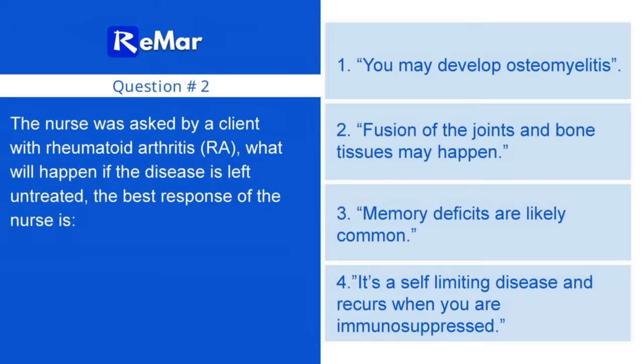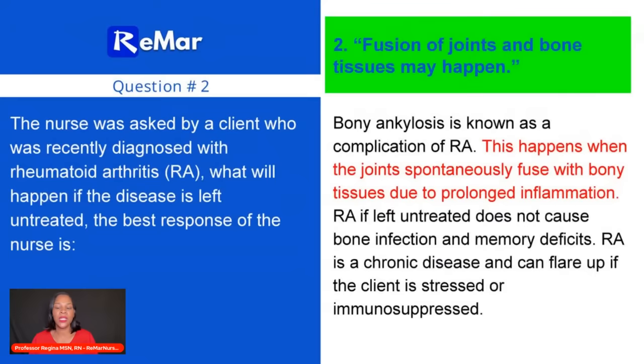Okay, we're talking about how rheumatoid arthritis will progress if it's not treated, because that's a good point. We're talking about the worst things that can happen if it's not treated. Some people are saying number four. Some people are saying number one, you might develop osteomyelitis. Few people are saying number two. Correct answer on the screen. Did you get this one? It's number two for sure.